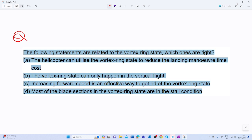1. The helicopter can utilize the vortex ring stage to reduce the landing maneuver time cost. 2. The vortex ring stage can only happen in a vertical flight. 3. Increasing the fall speed is an effective way to get rid of vortex ring stage. 4. Most of the blade sections in the vortex ring stage are in stall condition.